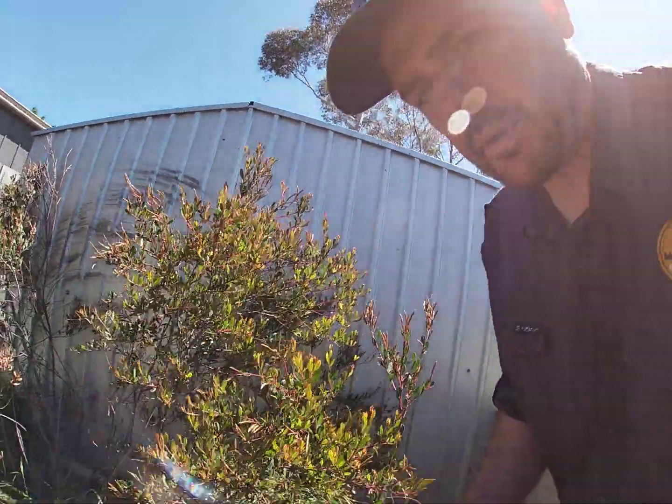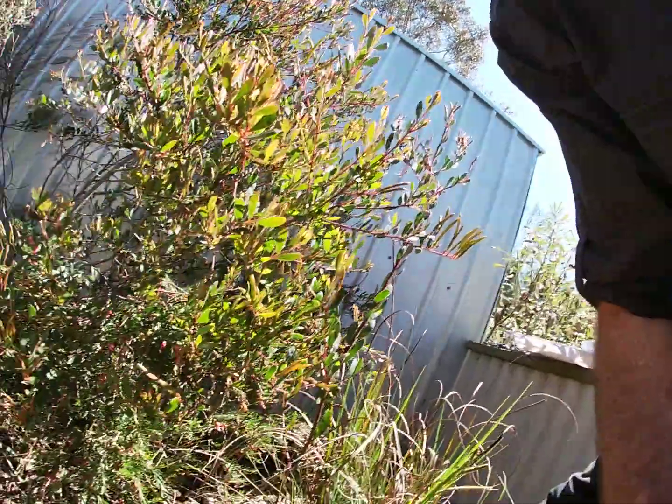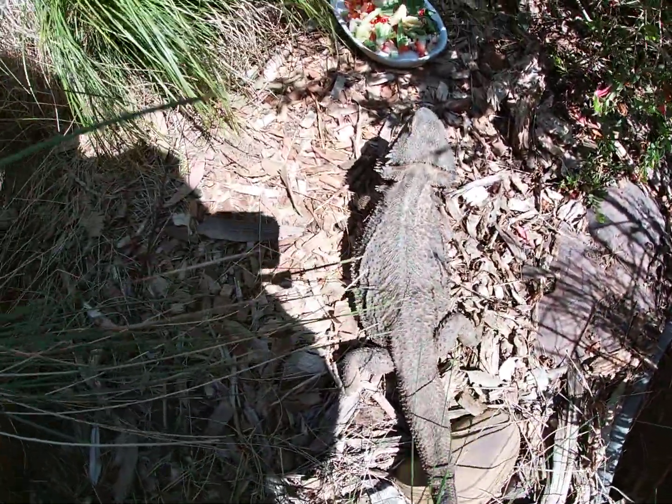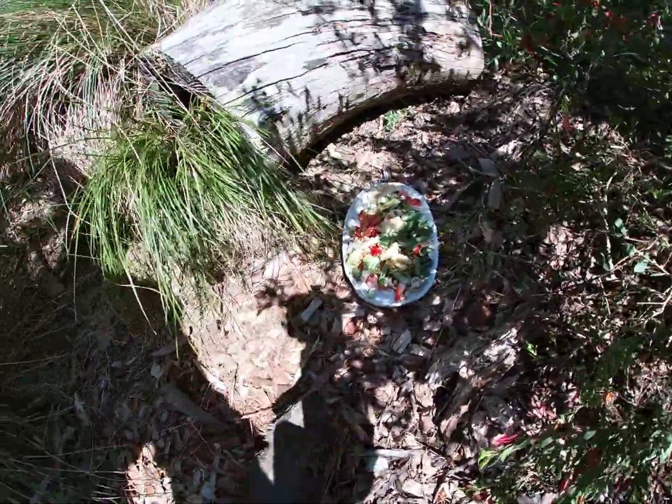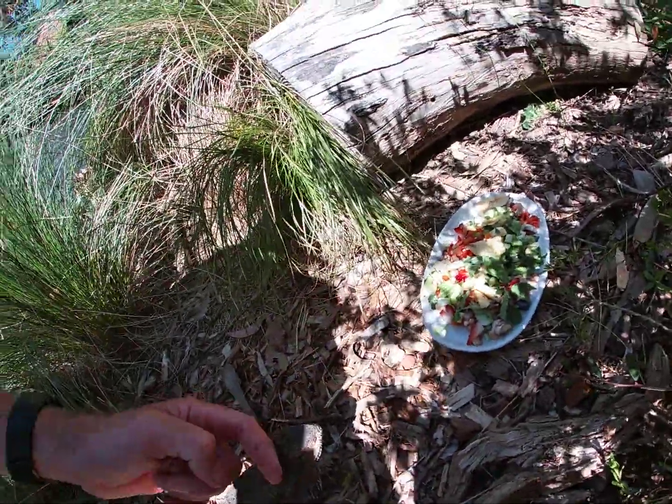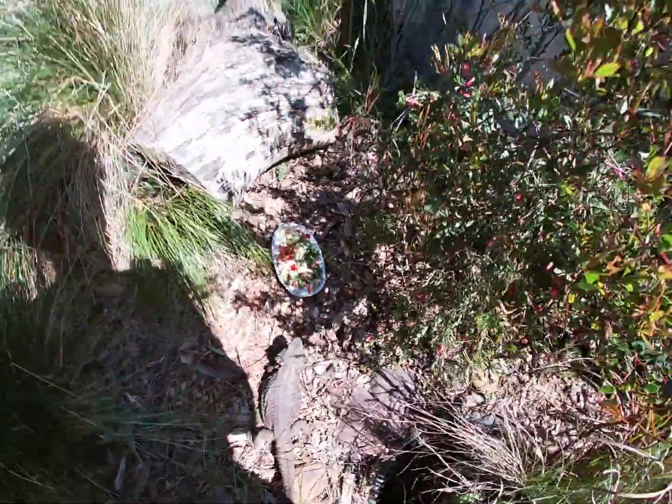Okay, so we'll put a bowl right near here for our mate Speedy, and he's quite dark in colour, which means he hasn't quite warmed up yet. If he was hot, he'd be a lighter colour, but I think once he works out the food's there, he'll probably have a munch.